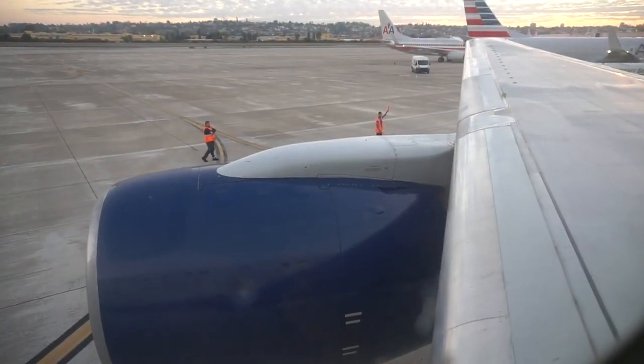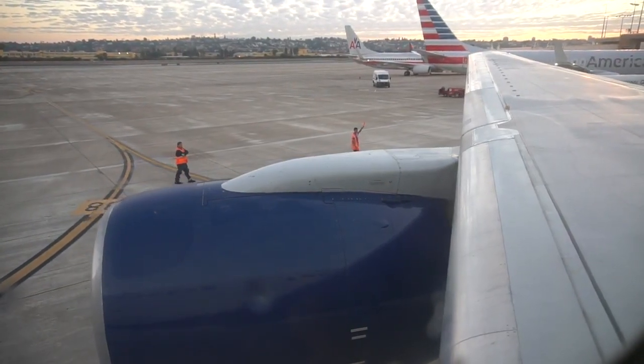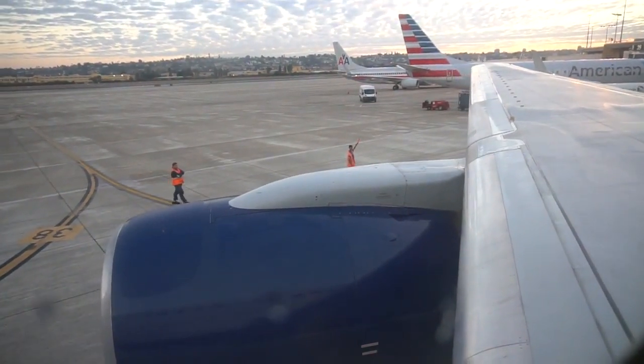As we pushed back, we did see an old livery American Airlines 737-800. I'm not sure if that was a special livery or just they forgot to paint that one.